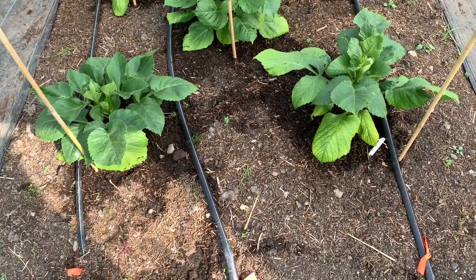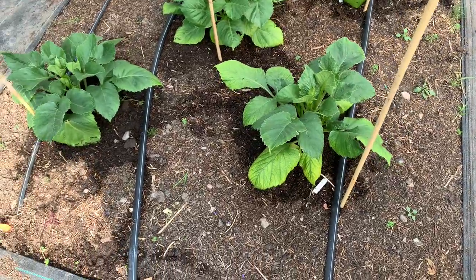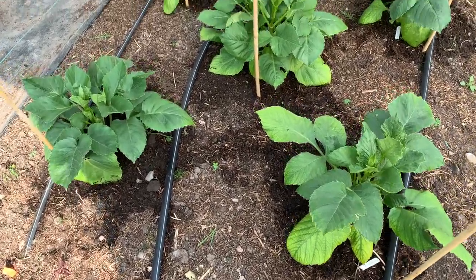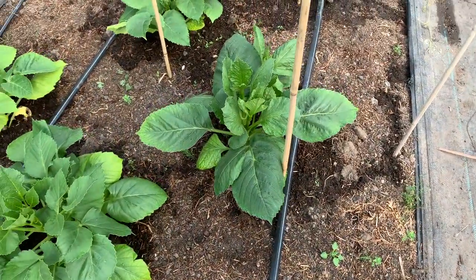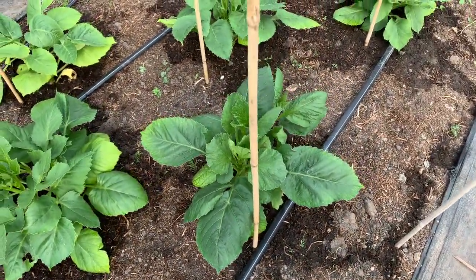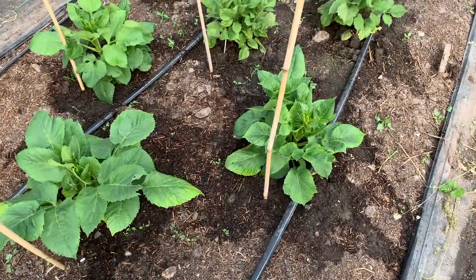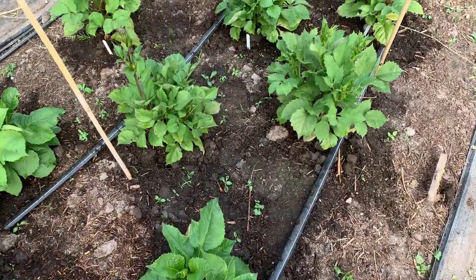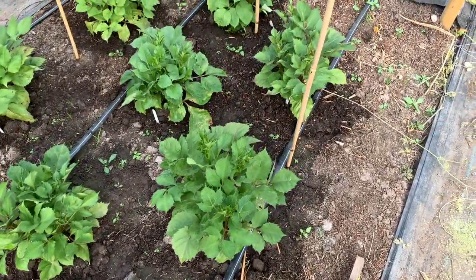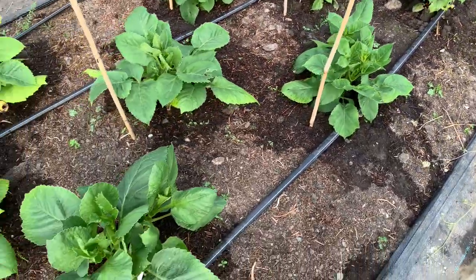I just wanted to show you how my dahlias are getting on, and I wonder how yours are getting on. If you've watched other videos, you'll know that I've changed the way that I've started some of my dahlias this year to try to get ahead and get some flowers sooner than usual. So these in particular, I've really pulled the stops out.